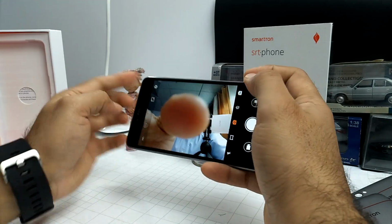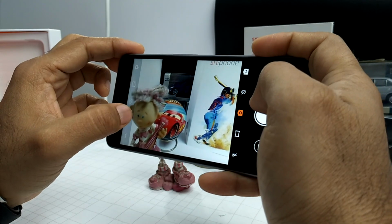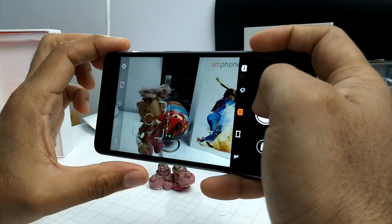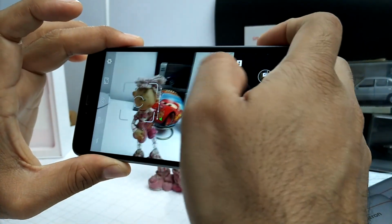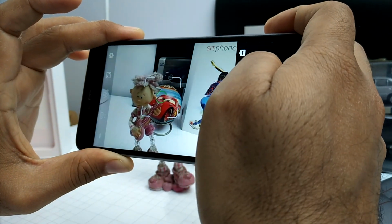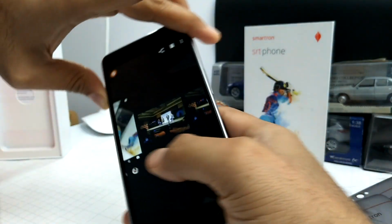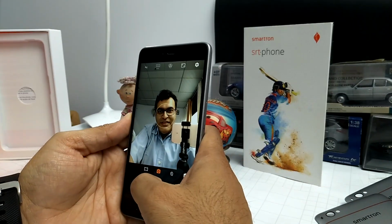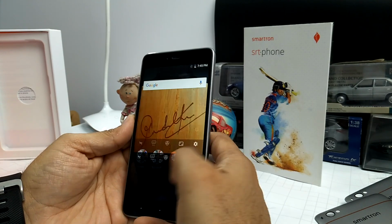Without wasting any further time, let me quickly give you some camera samples and some live demo of the camera right in front of you. This is the 13 megapixel rear shooter, and we have noticed that the camera sometimes has exposure issues. So if you are taking pictures in very bright or very dull environments, it has trouble locking on the exposure. Sometimes it underexposes, sometimes it overexposes. This is the front facing camera, and now let me show you the results.